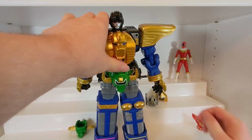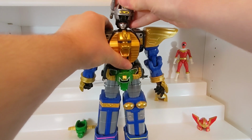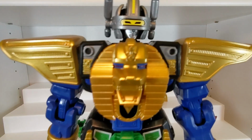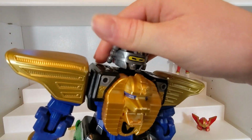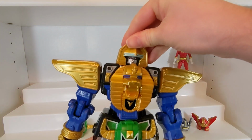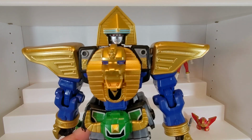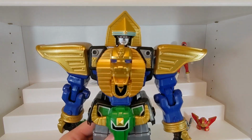Nothing too crazy there. You have Zeo Ranger 2's helmet. Yep, this one is not very show accurate, but it's there. And the little guns can move. Cool. My personal favorite helmet, the one that I keep on display because it's my favorite, is the Zeo Ranger 3 helmet, the Pyramid, the one with the telekinesis.